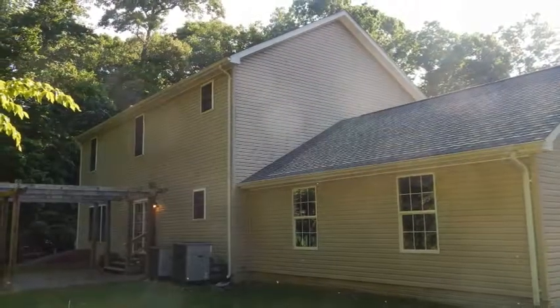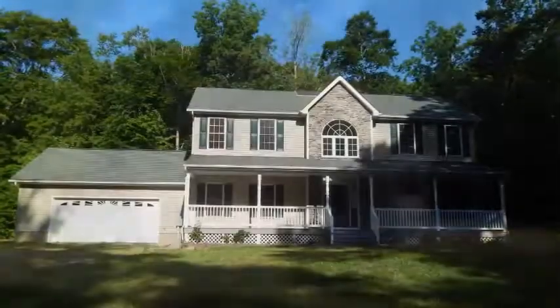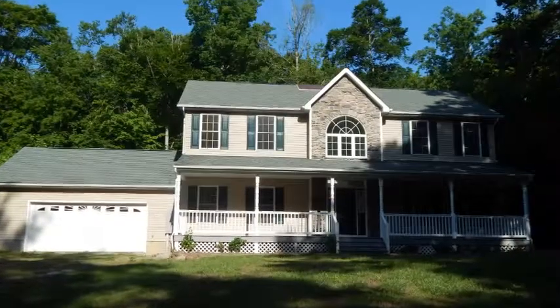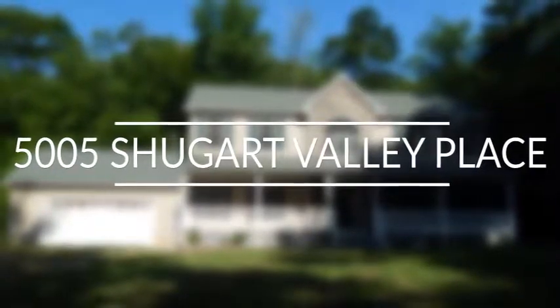All of this sits on over 12 acres of land, just waiting for your imagination. If you are looking for all the comforts of home combined with these gorgeous upgrades, then you are looking for 5005 Shugart Valley Place.